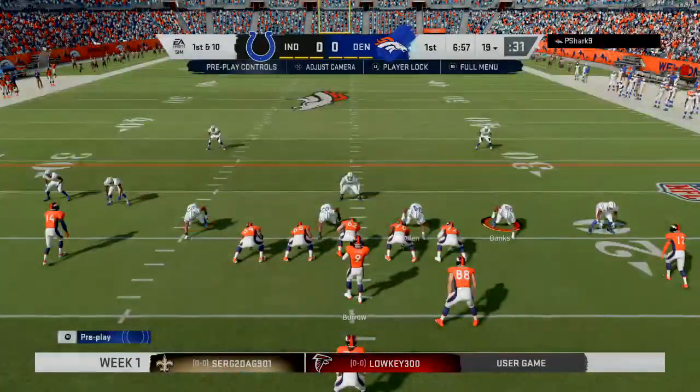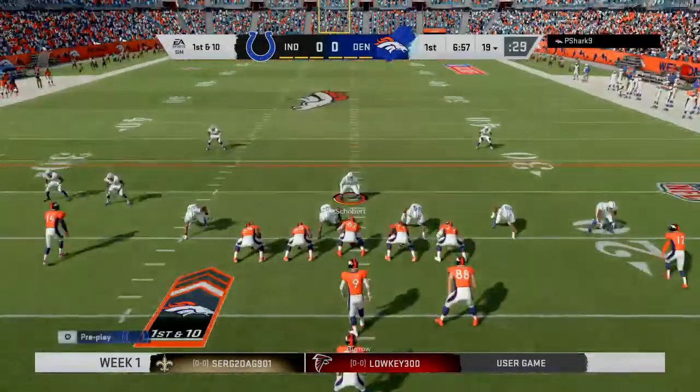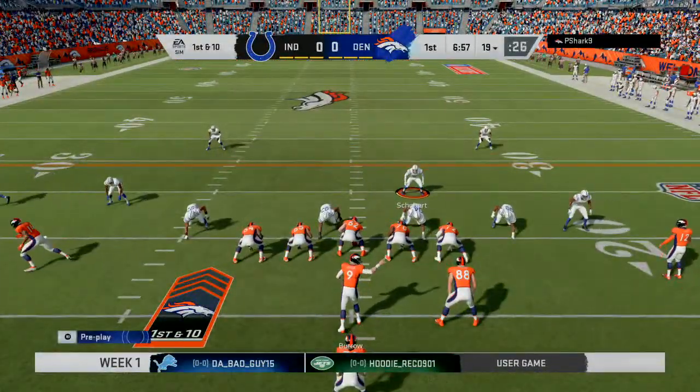Set up, 18 Gator. Got you, boy. I got you, boy. Slam. Pilot, 64, weak.